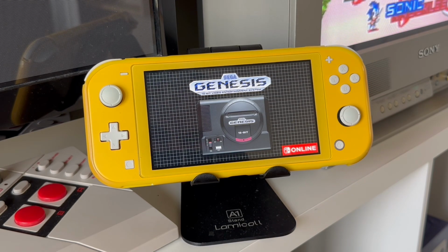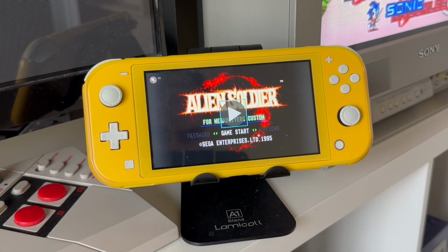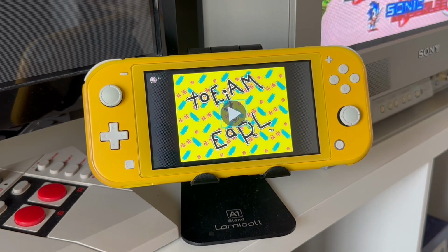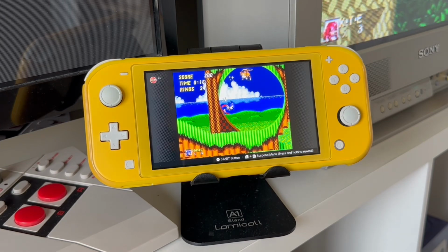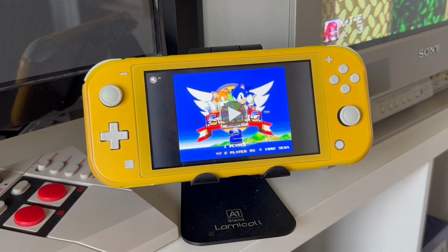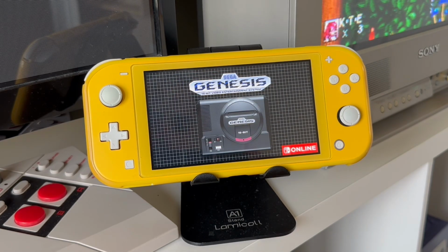Some of the games that are available are Sonic 2. We got Alien Soldier, Shining Force 2, Toe Jam and Earl, which is an amazing game. Games like Golden Axe, which if you haven't played Golden Axe is amazing. Kind of a side scroller beat 'em up, sort of medieval time-ish. You can ride dragons or dinosaurs or whatever they are. There's games like Rista, which if you're a collector, you know some of these games are very, very expensive. So to be able to play them like this is amazing.